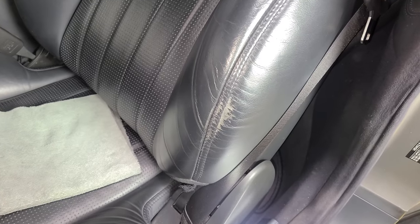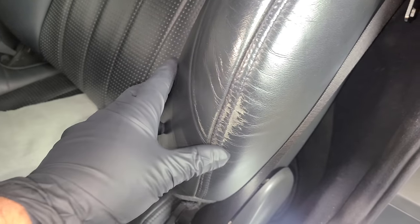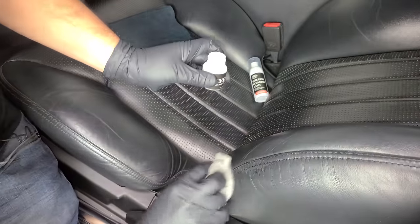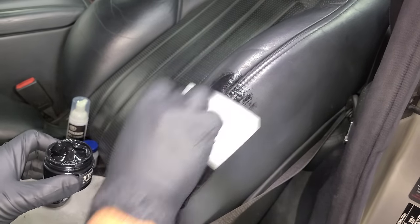And here's the side bolster on my CL65 AMG. As you can see, it's worn out like many side bolsters are. So we're gonna use the same process, clean it with the foam, then we're gonna deglaze it, and as you can see, it kind of turns into a matte finish. And then we just apply the balm, let it dry for 24 hours.